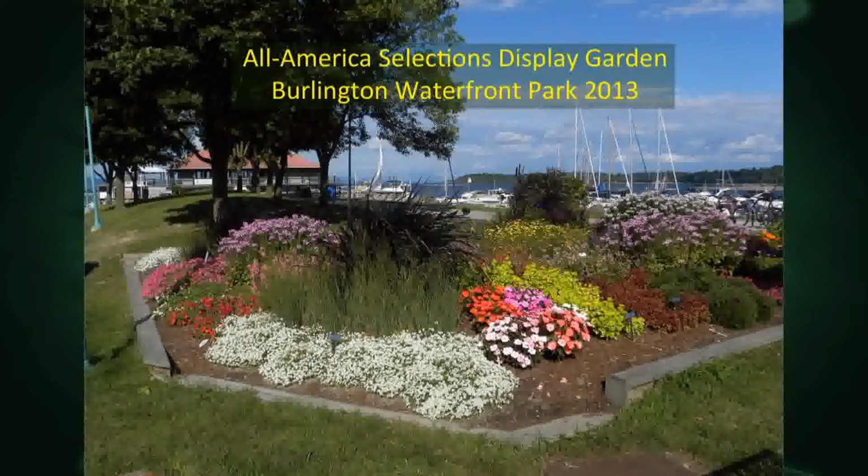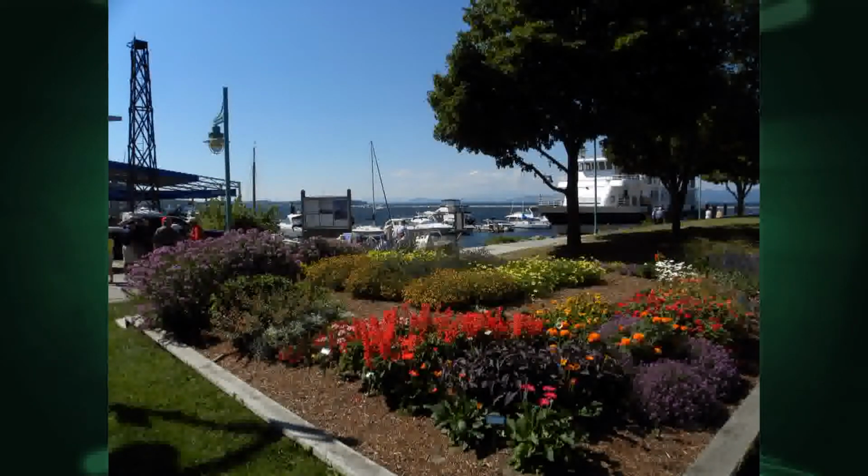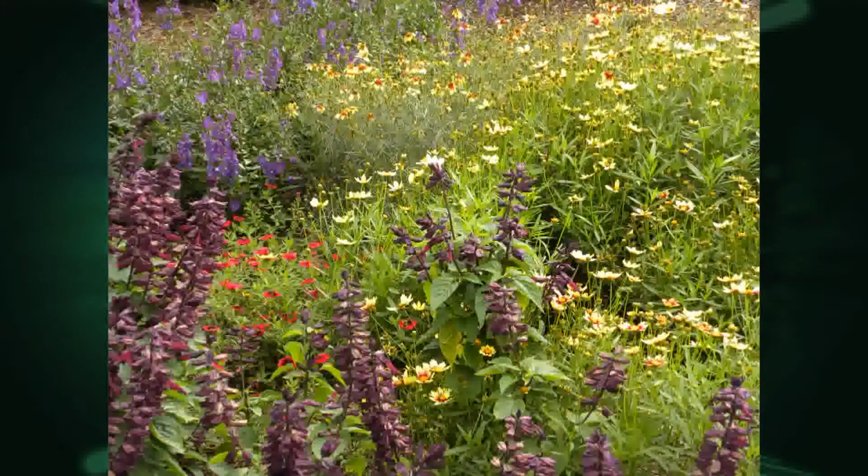And there it is in August in full glory, all the main bed there, and we have several different beds. Another view of that bed with everything grown, all kinds of different things in bloom there. This was from this last year. This is a sneak preview. We're going to show these pictures this coming spring, the best winners from this last year, but that's the same bed to show you how it changes.